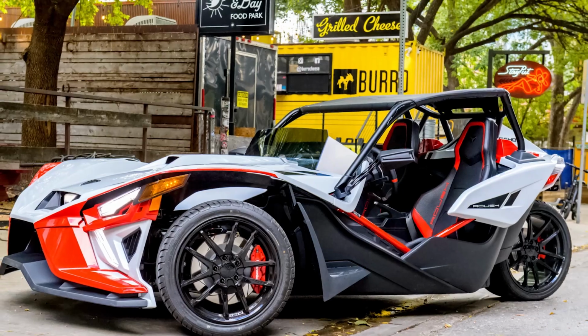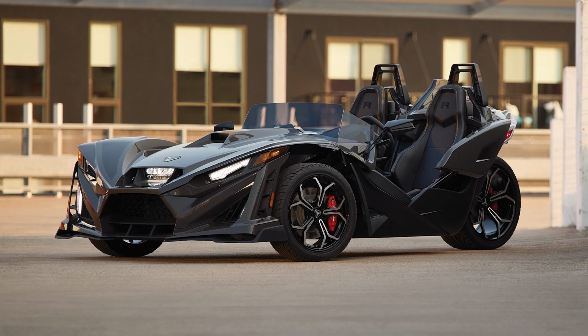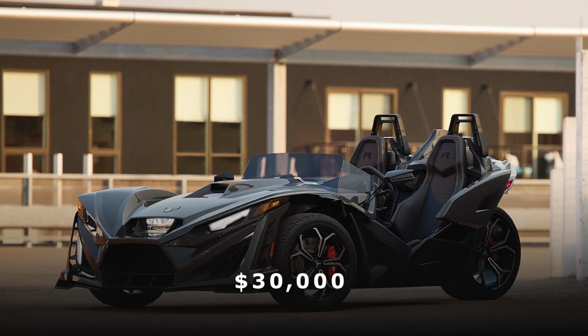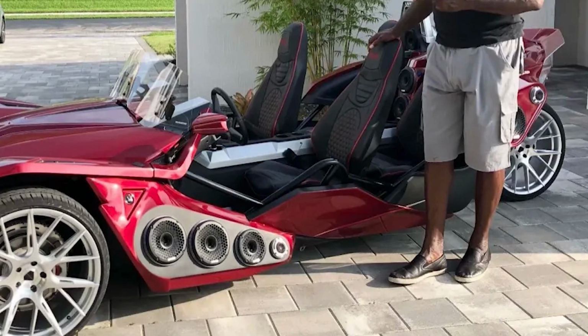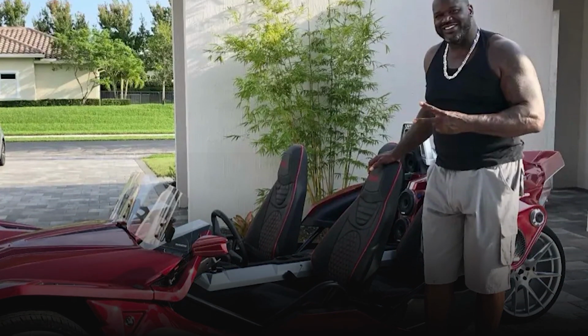Plus, Shaq's Slingshot also has the Superman logo everywhere, even the steering wheel. On price, the Polaris Slingshot starts at around $30,000 and could go for as high as $50,000. Shaq's custom-built extra-large version would be worth around $60,000, if not more.